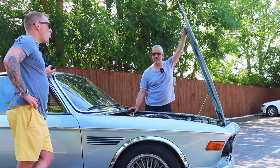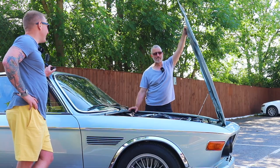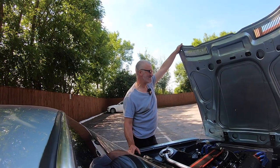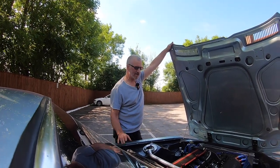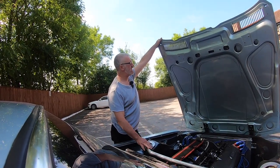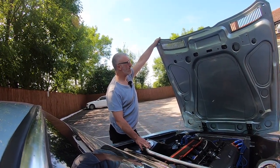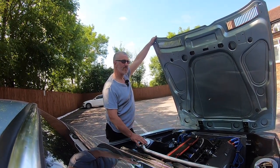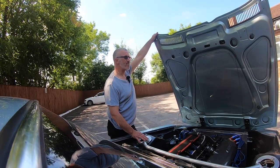For 10 grand. Are you not tempted to sell it and just put something else? Just no. I've thought about it, but a couple of mates have gone, no, you can't get rid of it. They were worth so much money that a guy on the E9 forums, called Mark, I forget his forum name, started having them reproduced. And he sells them at 5 grand a pop.